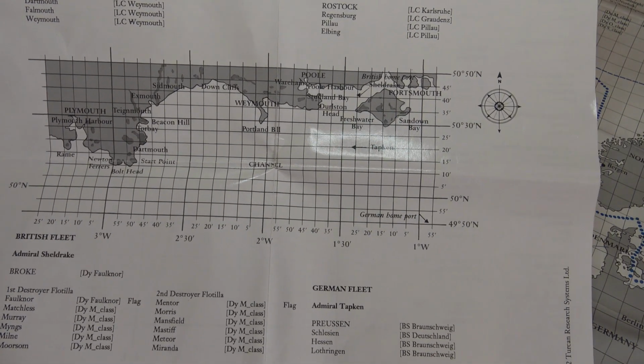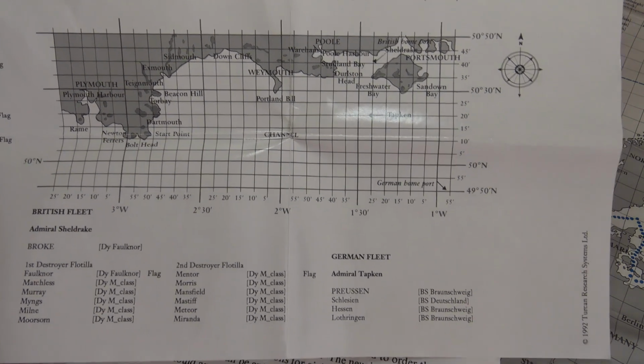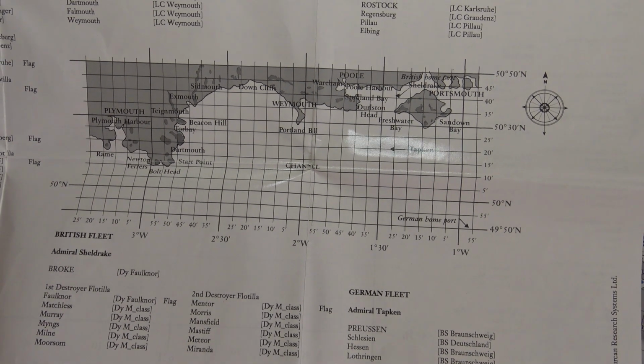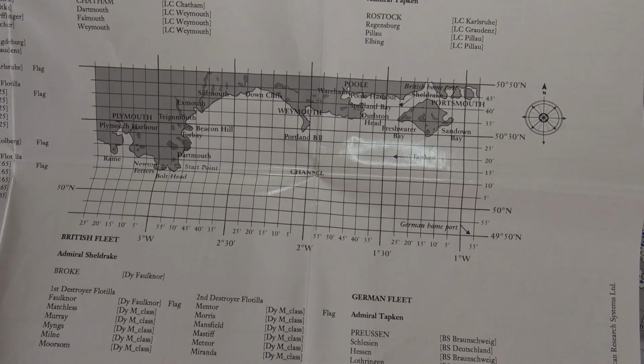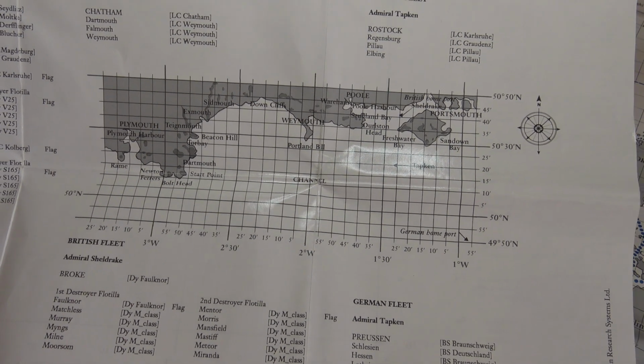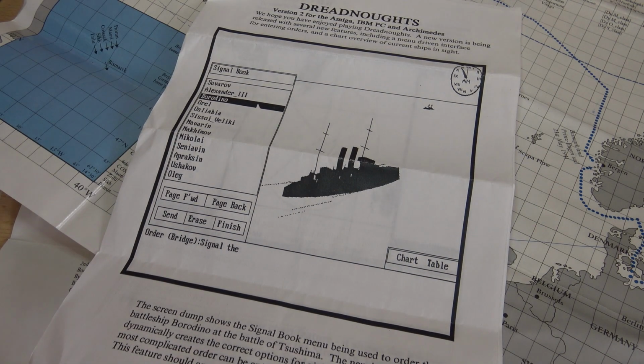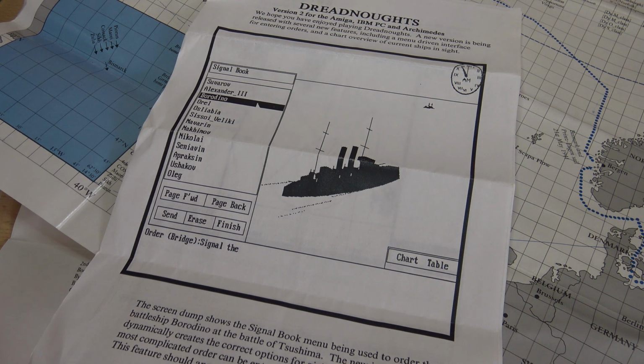I think this one is down the bottom. It's got the same area as the map for the Armada, and I think that's a sort of hypothetical battle. Not entirely sure. And then on the other side, of course, you've got Jutland. So you can play some really massive games with it. It used to take me hours and hours, weeks sometimes, to complete the game.